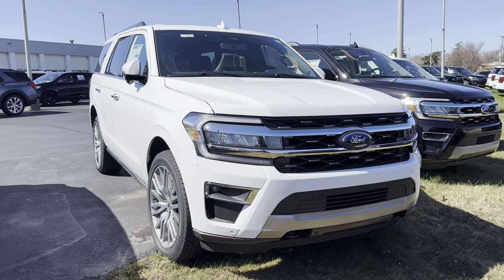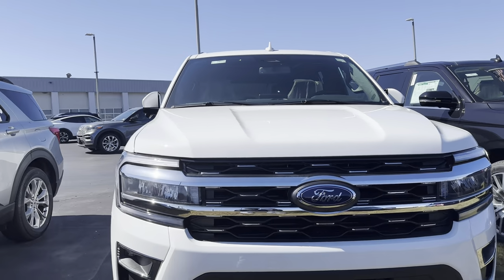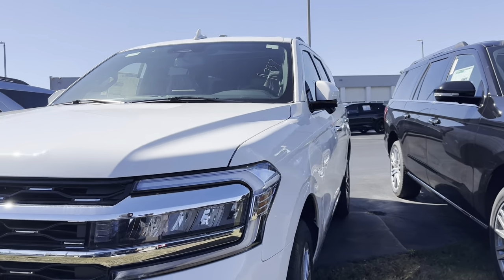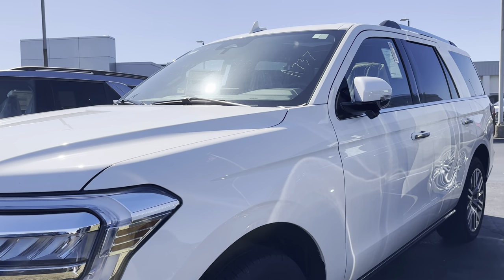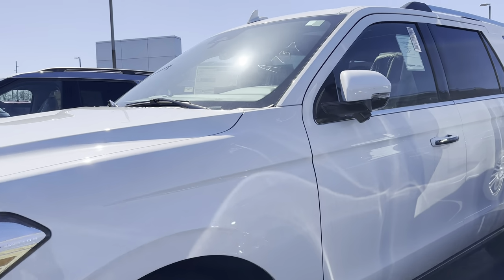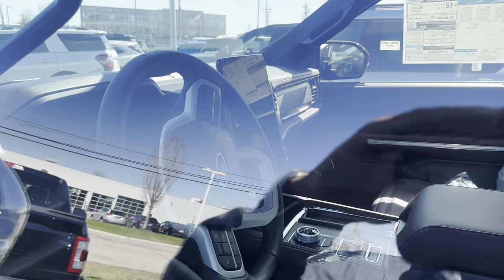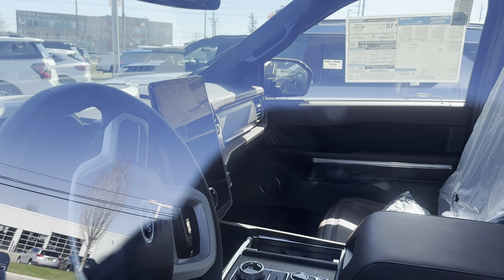That's nice. That is a nice, nice truck. Yo, the Expedition is hard, bro. Seriously, the Expedition is hard. I just can't do white or black. This is hard, bro. Ooh, look how big that infotainment screen is.